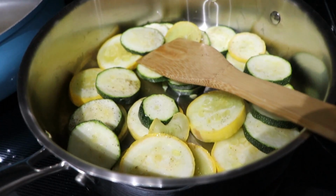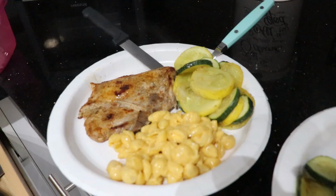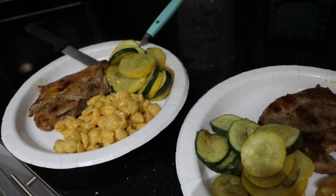I didn't record any of me cooking, but for dinner I made pork chops, squash and zucchini, and some Velveeta macaroni and cheese.